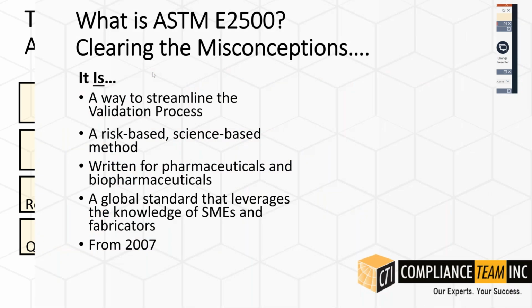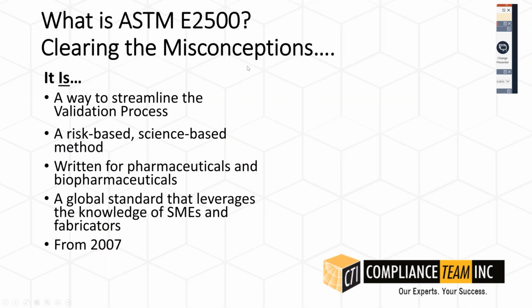So what is ASTM E2500? Let's clear up the misconceptions a little bit. It is a way to streamline the process. It is based on a risk-based and science-based methodology. It's written for the pharma and biopharma industry, although I would argue that it also covers medical device just as well, even though we have separate subsets and QSRs for that. And it is a global standard from 2007, which at this point people may look at and say, well, it's getting a little bit old.